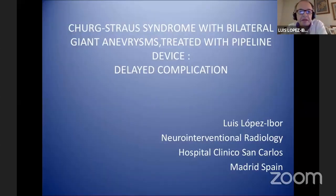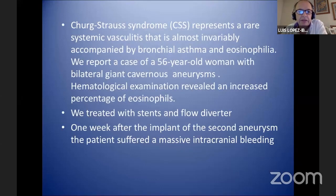Okay. This is a special case. Churg-Strauss syndrome with bilateral giant cavernous aneurysm, treated with flow diverter and delayed complication. Churg-Strauss syndrome represents a rare vasculitis accompanied by bronchial asthma and eosinophilia.